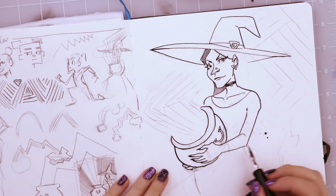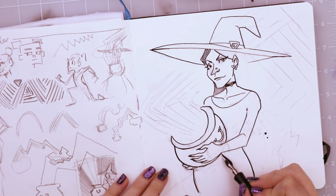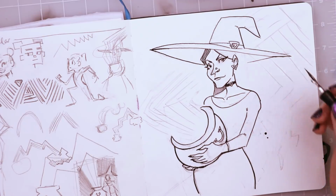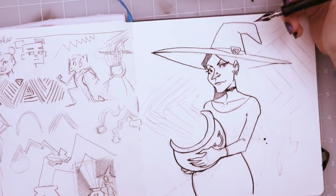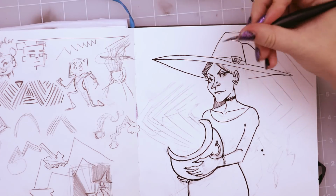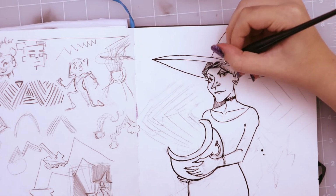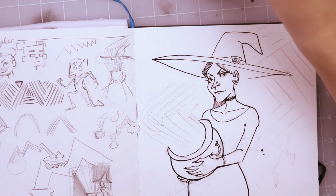Oh shoot, I just dripped. Oopsie. Alright. Probably add some darkerness here. Something like that. Oh, I didn't finish the hair here. That's what's missing. Then I can come up here and finish this hair too. And I'm using more of like the side of the nib so I can get a thinner line, because I don't really like that thick line there. I prefer these thinner lines, so I'm trying to keep that up.